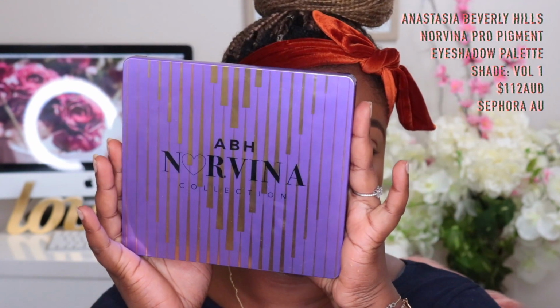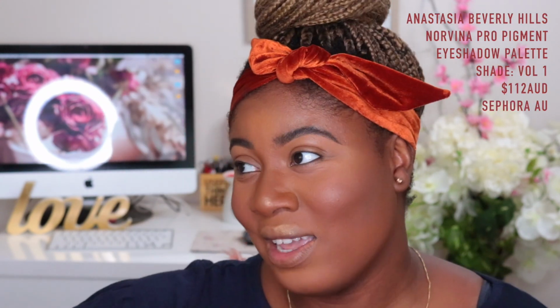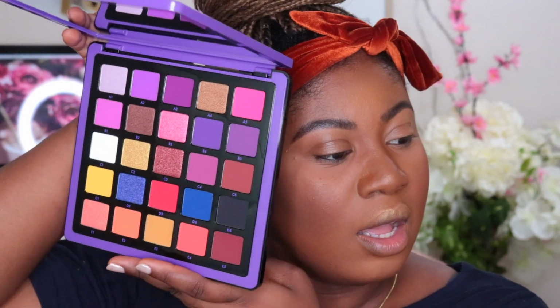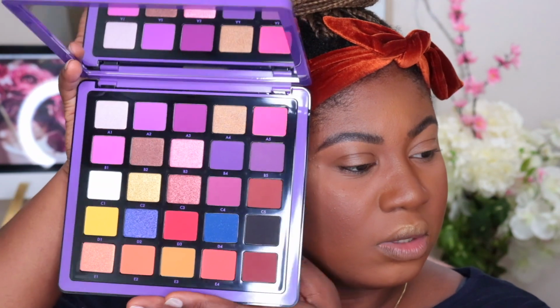But the top of eye look that I wanted to do was with the Novena Volume 1 collection. Am I gonna get Volume 2 and 3? I don't know. I'm thinking of getting Volume 3 more so than Volume 2, but I'm such a completionist that I'm gonna want to get Volume 2 as well. But we'll see. Isn't she beautiful?